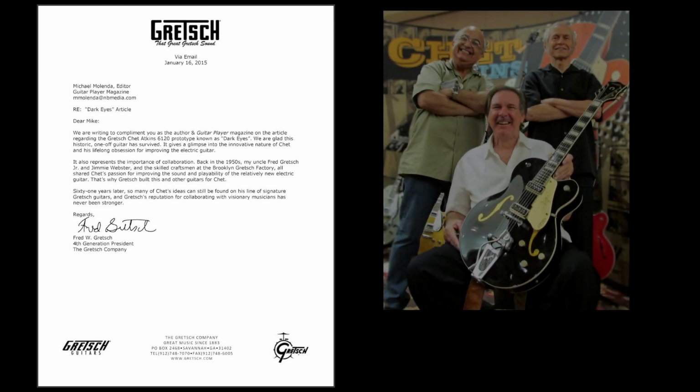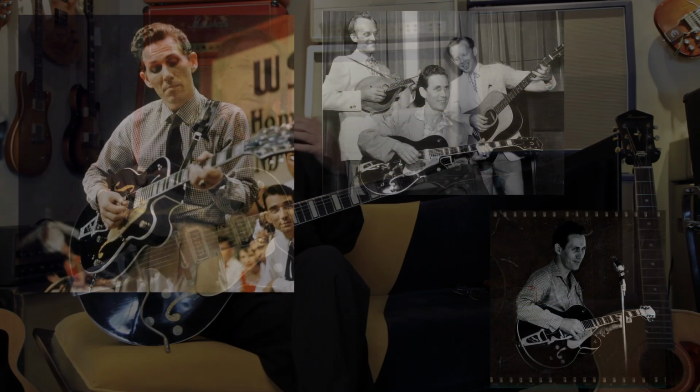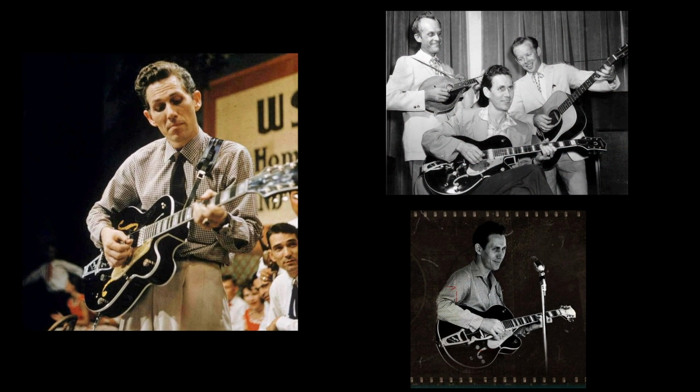But this is why they were trying to constantly improve the Gretsch guitar, try to bring it to a high point of what Chet was looking for. And without this guitar, you wouldn't have the Country Gentleman as it would become later on. So this is really a historic instrument, one that everybody should come to see here at Rumbleseat Music.